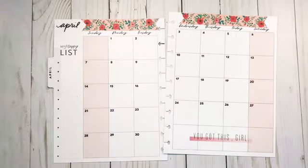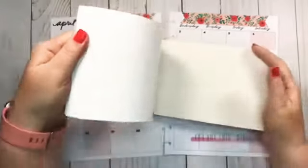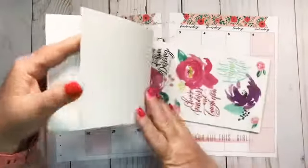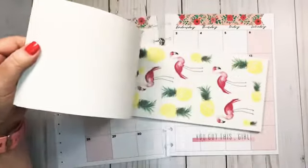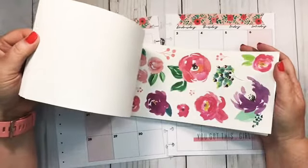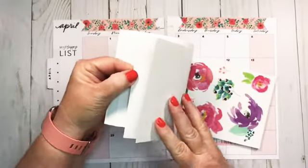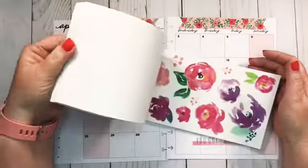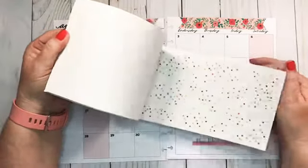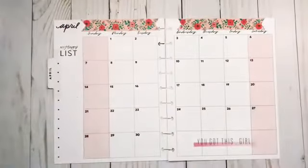So let me go to the floral. Dates and holidays, floral memories. I do like that my sticker card sits much closer to me in here, so I love that. It's much easier to take a peek at. Love those flamingos and pineapples. Again, I'm looking for something that resembles a poppy, and I honestly don't know that we have anything that's going to match that perfectly. Not really. And that's all the florals on that.